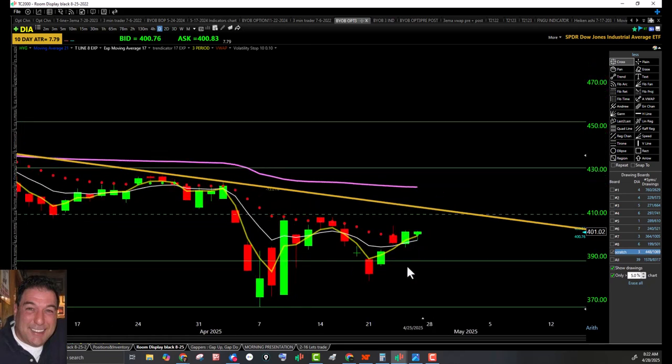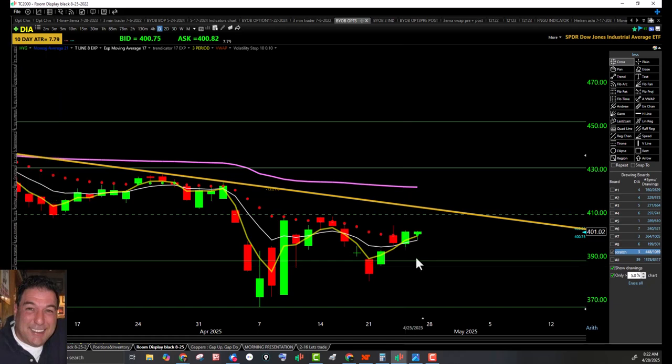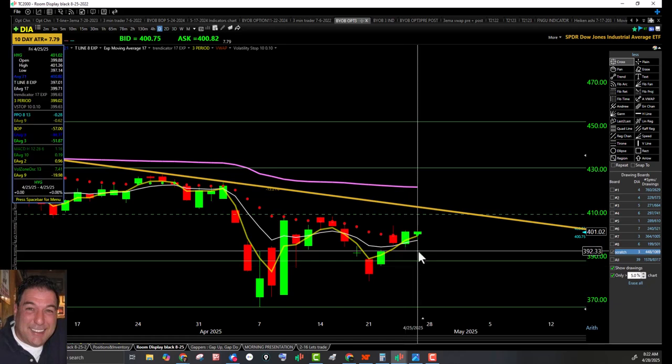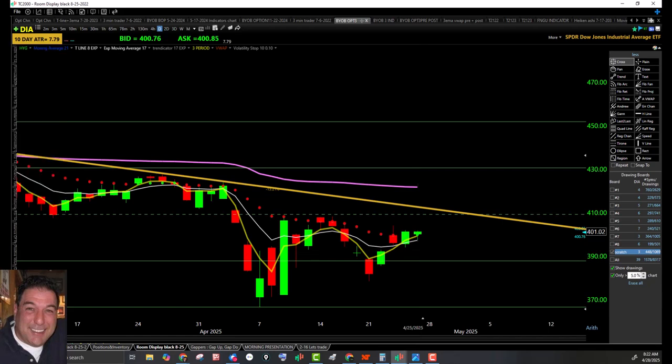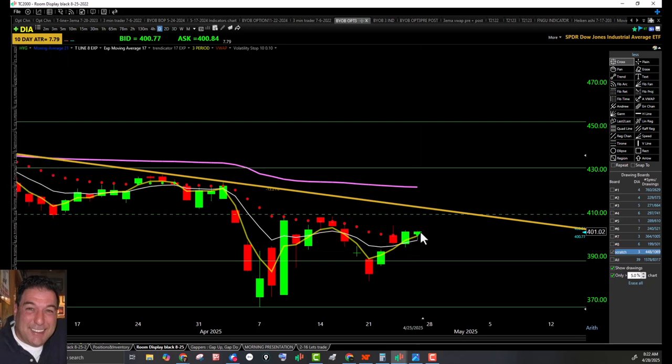Okay, price action is, let's take a peek here. High is 401.68. I think this is 401.69. No, 401.36. Scratching my head. Seems like some numbers are different. All right, so 401.36. So that's another one.